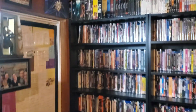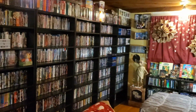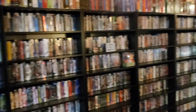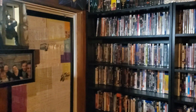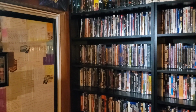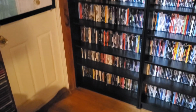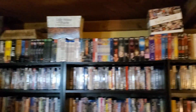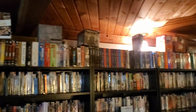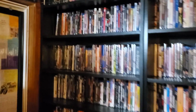What I have on this back wall right here is, you'll see all the way down, there's 8 IKEA Billy bookcases. I think they're 62 and a half inches tall by 30 inches wide. And then on the top of those, I keep a lot of my TV shows as well as my box sets. But we're going to start off over here.